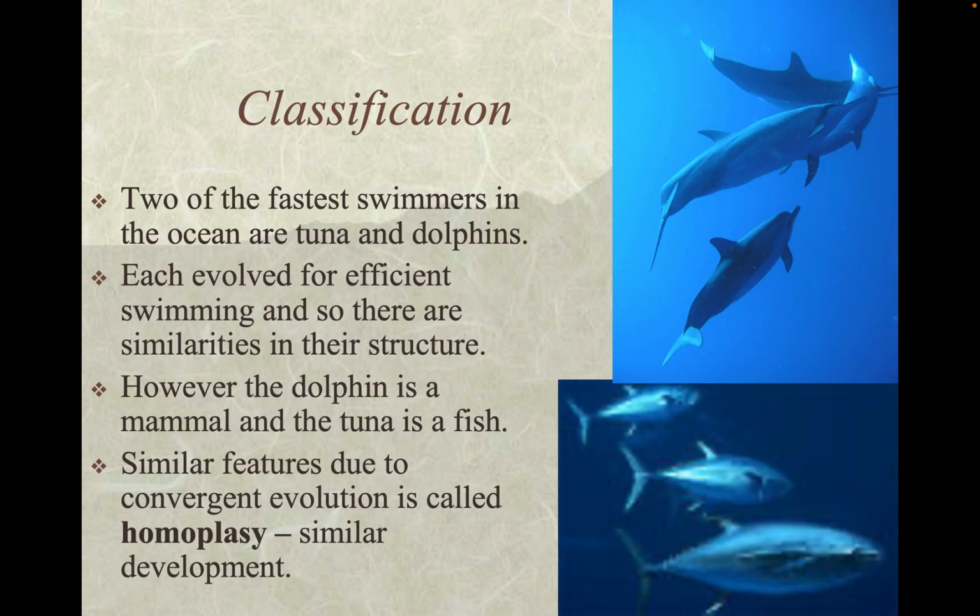Two of the fastest swimmers in the ocean are tuna and dolphin. Tuna and dolphins each evolved for efficient swimming, and so there are similarities in their structure. However, the dolphin is a mammal and the tuna is a fish. Similar features due to convergent evolution are called homoplasy, similar development. They both have fins to control movement. They have dorsal fins. Their tails are aimed in a different direction.